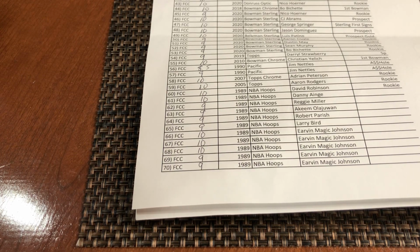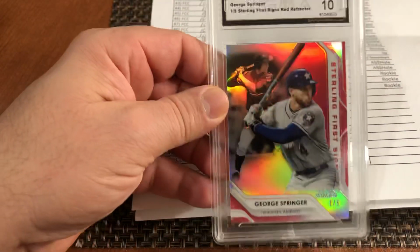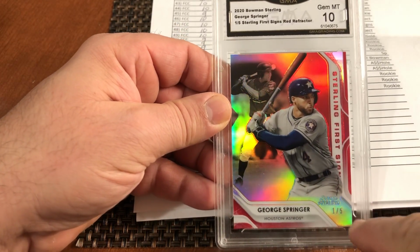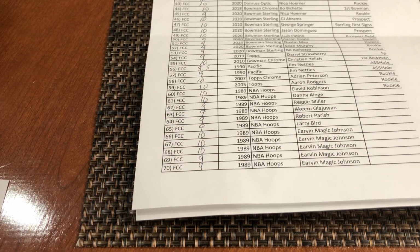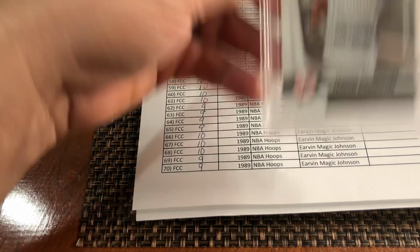Another Bowman Sterling, George Springer. This is numbered to 5. Really nice card. Said this would be a 10. Came back a 10. See right down here. It's numbered to 5. Another 2020 Sterling Dominguez prospect. Said this would be a 10. Came back a 10.